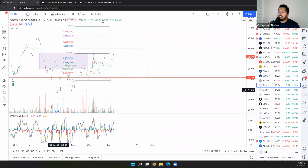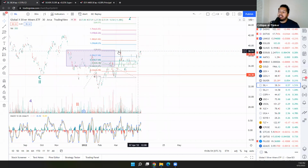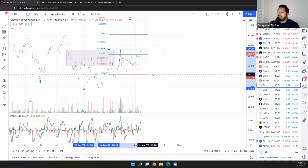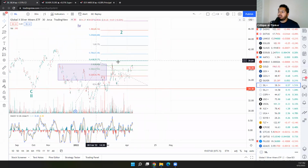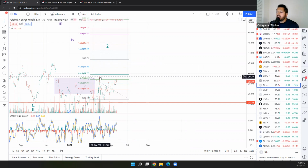In SIL, it doesn't look as clean because, well, it could be an ABC. To my eyes, this one looks like possibly a 1, 2, 3, 4, 5. We may already have a leading diagonal up. And if that is the case, we already have ourselves possibly a second wave in place. So if we put our fib extension tool there, we've hit just about a 61.8% retrace, and we're rallying up from there. And right now, we haven't quite exceeded our high of about 39.39 that we hit on March 8th, but we're getting very close.